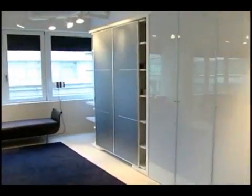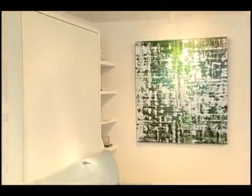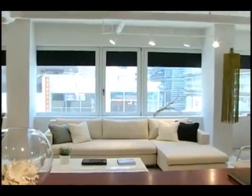The Space Savers line is so practical. It's perfect for overnight guests, that small second bedroom, studio apartments, kids' rooms, and virtually anywhere you can imagine.